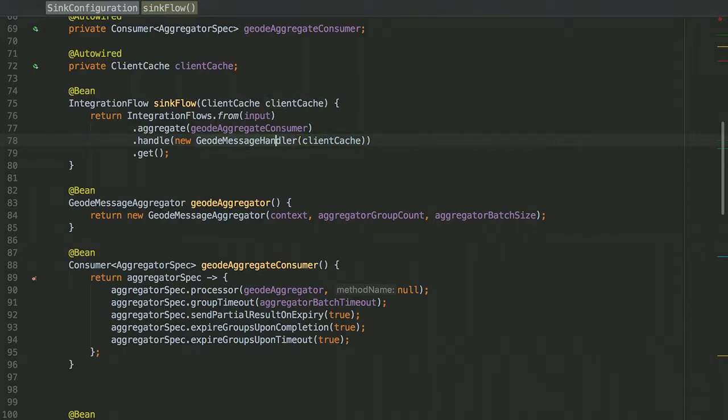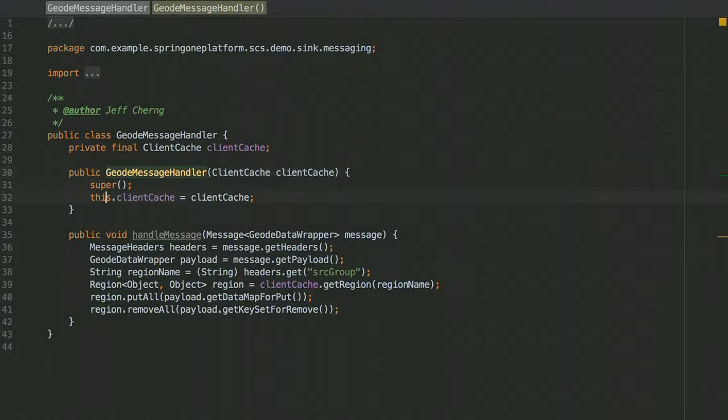So if we look at that, right here, you can see it's pretty straightforward. It gets a set of these wrappers. Go ahead and grab that source group. What region am I putting it in, right? I don't want to put customers in items, that's going to give me trouble. So it figures out which one we want from there, gets that region name, and then really easily does this put all. Get the data, put it all. If it's a delete, it's a little different, right? We're not doing a put, we're going to do a remove all.